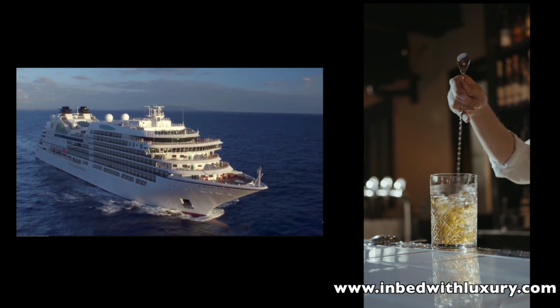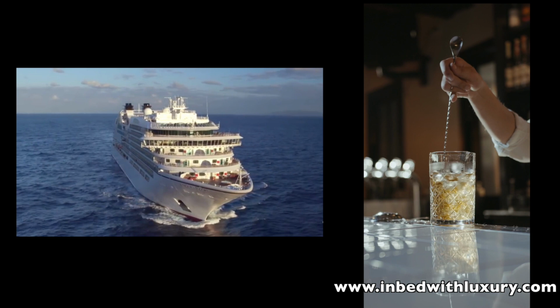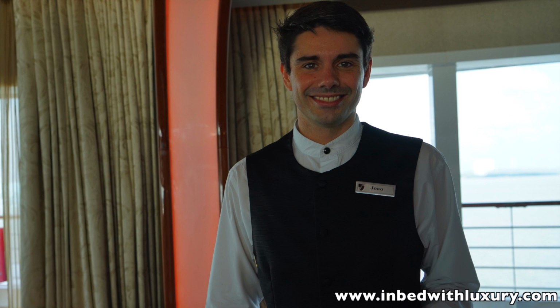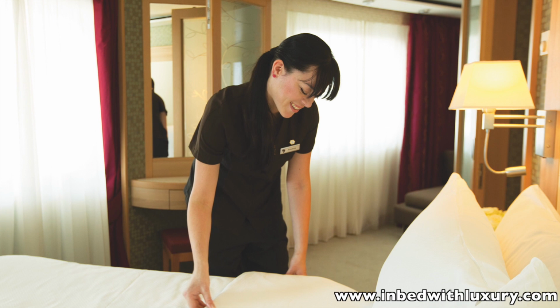Another important criteria for ultra-luxury is the passenger-crew ratio. At the Seabourn Encore, there are 418 crew members for 604 passengers. So service is personalized and impeccable, and there's a personal butler for each cabin. He or she would, among other things, deliver meals and also basic food like a portion of caviar.